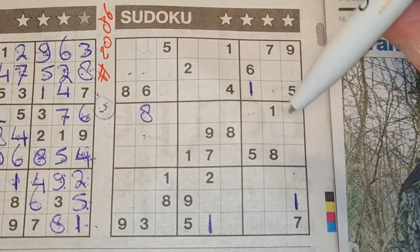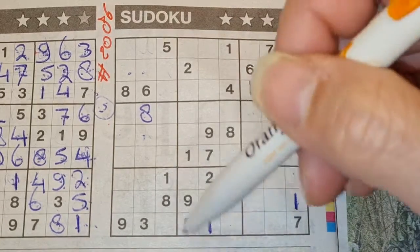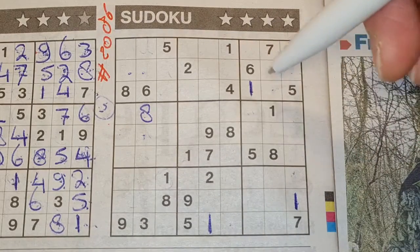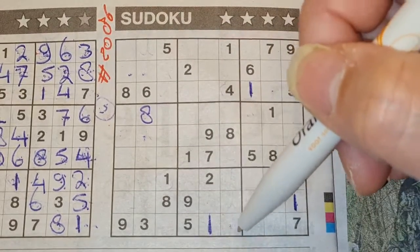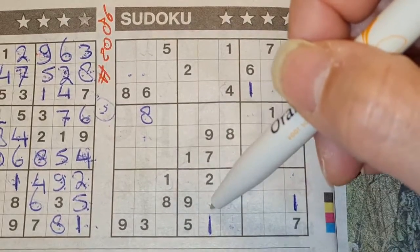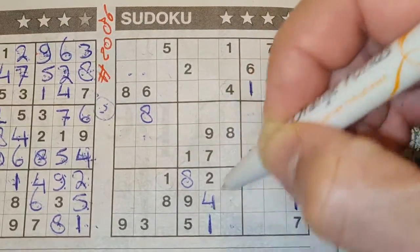How about the number? Yes, in this big square, 1, 2, 3, 4, 5 missing numbers. 2 of those missing numbers are the 4 and the 8. We have a 4 and an 8 in this column, so no 4 and 8 in those 3 boxes. The 4 and the 8 go in these 2 boxes. We have an 8 there, so no 8 there. 8 should be here, and the 4 goes there.